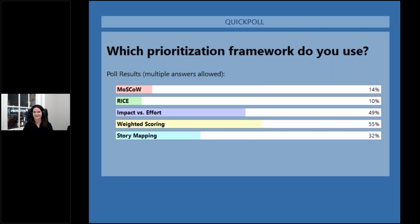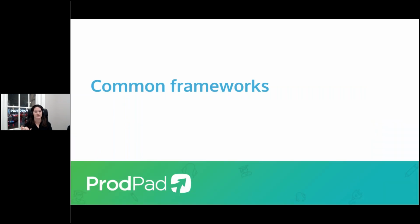We have 14% of the audience saying they use the Moscow framework, 10% saying they use RACE, 49% saying impact versus effort, 55% saying weighted scoring, and then 32% saying story mapping. Okay, cool. And what I'm actually seeing there is a bunch of overlaps as well. Those percentages added up to way more than 100%, which means that people are using more than one as well. So let's dive into some of the research that I found.